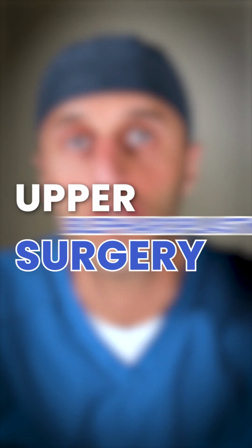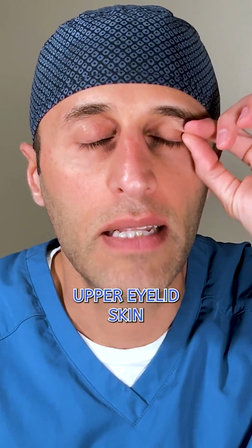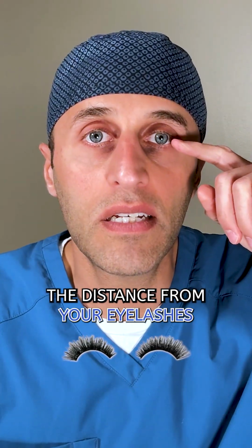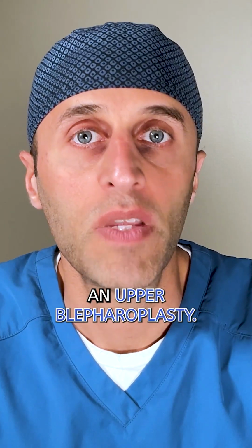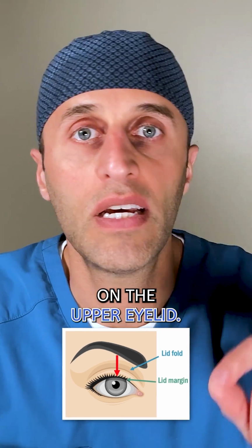Upper blepharoplasty surgery, or an upper eyelid lift. So that's where we're removing extra upper eyelid skin on the upper eyelid and trying to get more tarsal platform show, which is basically the distance from your eyelashes to where that fold starts. That's the purpose of an upper blepharoplasty. So with an upper blepharoplasty surgery, we are removing the extra skin on the upper eyelid.